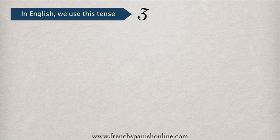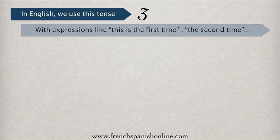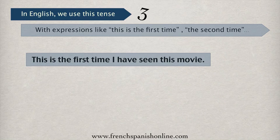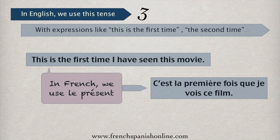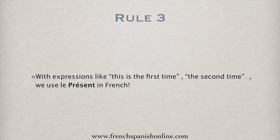In English, we use this tense, part 3, with expressions like this is the first time, the second time, etc. This is the first time I have seen this movie. As you can see here, we use the present perfect in English, have seen. In French, we use le présent. So we will say this is the first time I see this movie. In French, we use le présent and we have c'est la première fois que je vois ce film. Rule number 3, with expressions like this is the first time, the second time, the third time, etc. we use le présent in French.